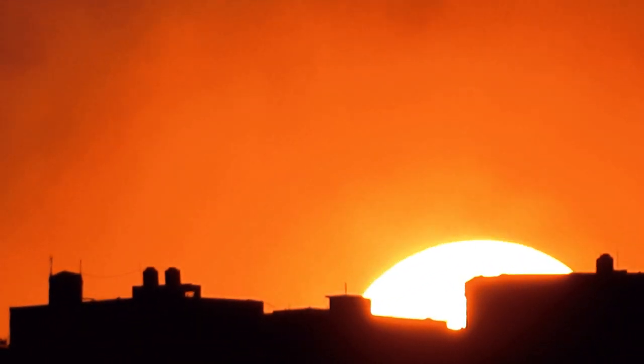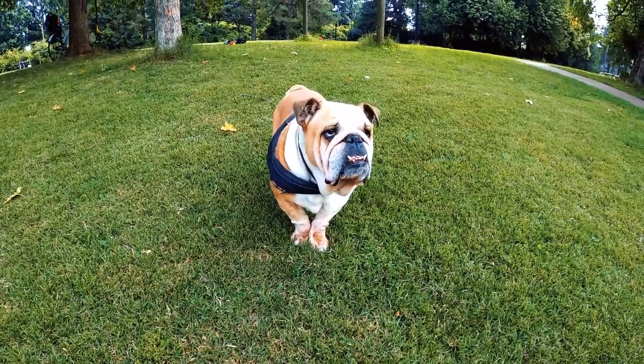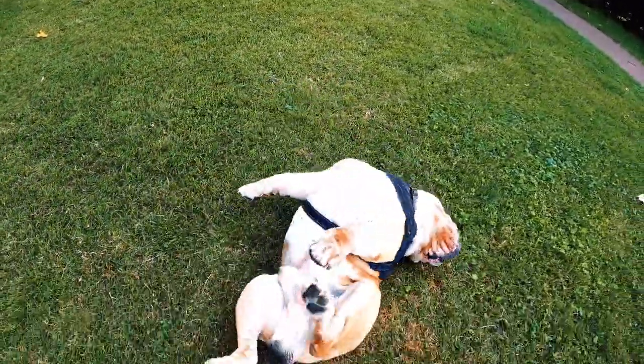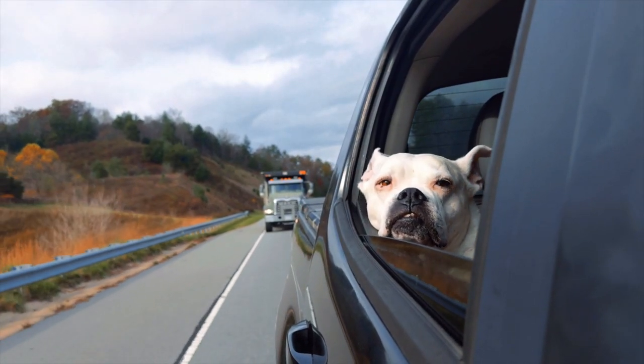Tip number 6, avoid hot surfaces. Hot surfaces like asphalt can burn your dog's paws. Always check the ground temperature before walking your dog. If it's too hot for your bare feet, it's too hot for theirs. Stick to grass or dirt paths, or consider getting your dog some protective booties to wear during walks.